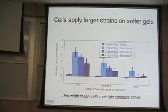And this may be relevant to whether cells are controlling stress or strain. The softer we make the matrix, that is, the lower the fibrinogen concentration, or let's look at it the other way: the larger the fibrinogen concentration and the bigger the stiffness, the smaller the magnitude of the displacement is. But again, we can see relatively good displacements 400, 500 microns away from the cell, especially when the gels are soft.